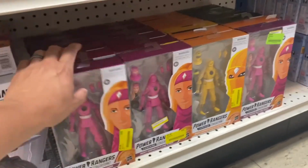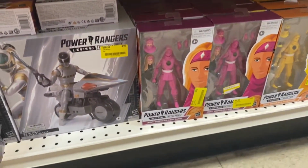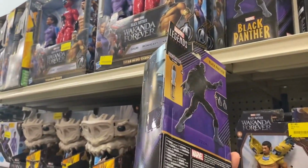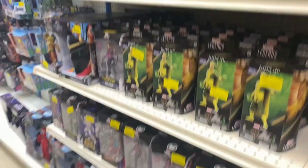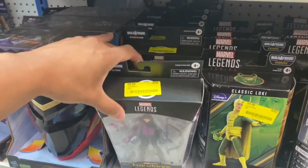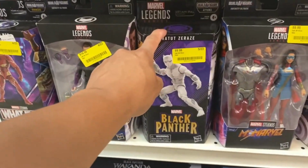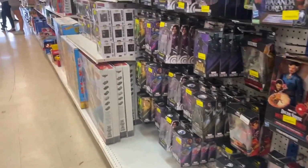I'm surprised they didn't drop this one because this has been here for a long time. And Marvel Legends, look, they must have found some more Black Panther. I haven't seen this in a while, but $15, not bad. Look at this. Nine. More Kate Bishop, more Kate Bishop. Hatu Terrazze, $10. So we've seen these here before. I don't think there's anything new.